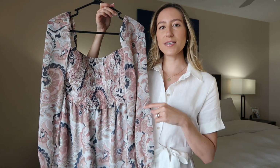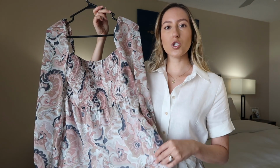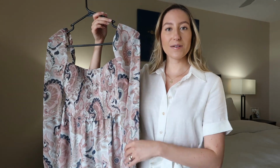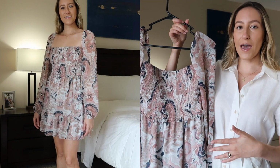I actually wore this in the vlog in New York City because I wore it out the same night that I purchased it with some black booties and a leather jacket, and it looked really cute. But it would also be super cute in a very feminine type of outfit with just some sandals and a pretty beige bag. It's in this really light chiffon material and it drapes on the body so beautifully. I also love that because it has the smocked bodice, you don't really need to wear a bra with it. It kind of smooths everything out, which is a bonus.